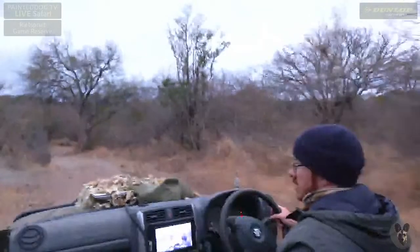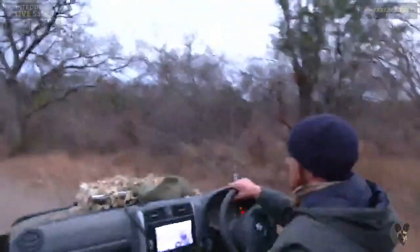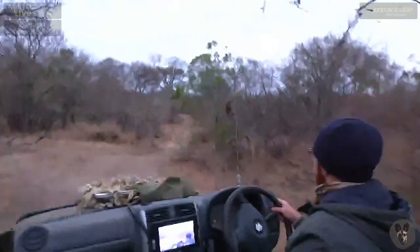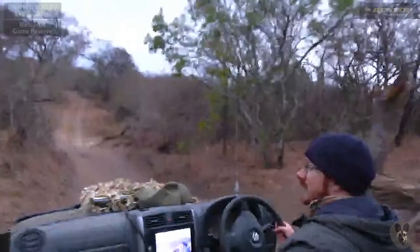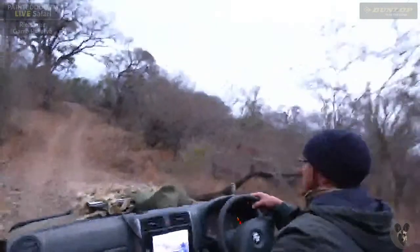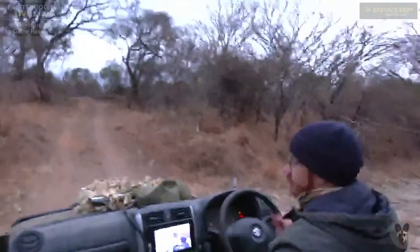So maybe as we get to know the leopards of the Rietspruit a little bit better, that's something we can look at doing. But I think that's going to take some time while we try to get to know the individuals. I think a diet analysis would be easier because you can just pick up scat, not necessarily knowing who the individual is, and get an idea of what they're eating. But maybe something for the future.